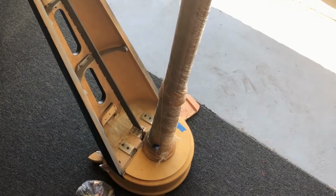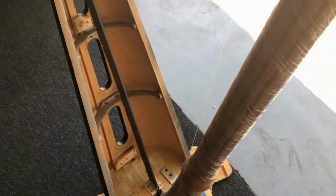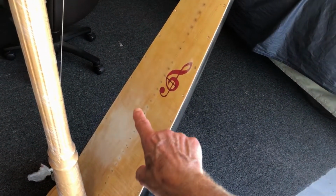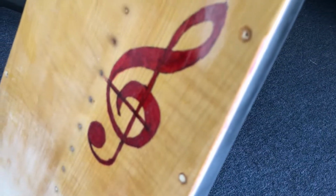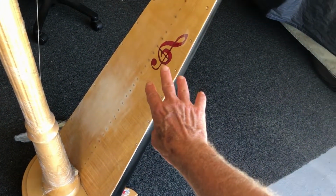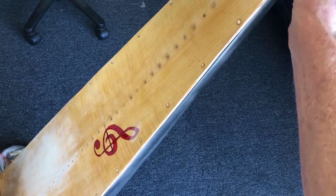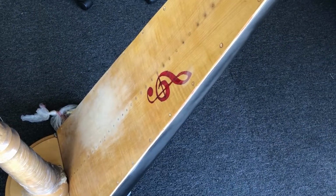But I'll show you the soundboard. What they did, they cut it. It fits okay. I'll get the soundboard. Here's the soundboard. I started working on it. They constructed this. You can see where it looks like they took a Sharpie. There was another one down there. I managed to sand it off. They drilled the holes. It should fit. A little bit of adjustment.